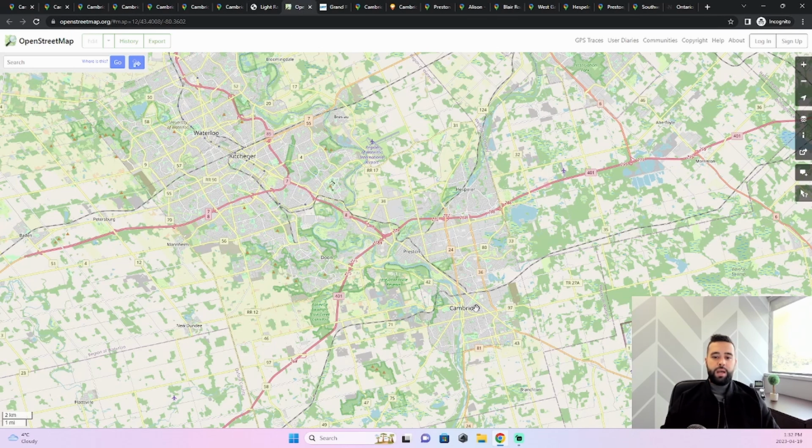In terms of the highway infrastructure in Cambridge, you do have the 401 conveniently located on the northern bound of Cambridge. Hespeler is excellent in terms of getting to the 401, as you're essentially right there. This area here is particularly built up of industrial area, so it doesn't really count. You're not going to be looking in this area when it comes to a home. You're going to be looking further south or west into Preston or here in Blair.